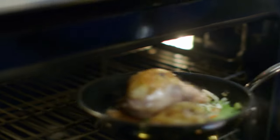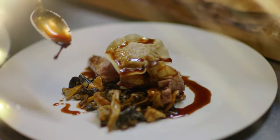If anyone can give me a masterclass on cooking this wonderful seasonal dish, it's him.